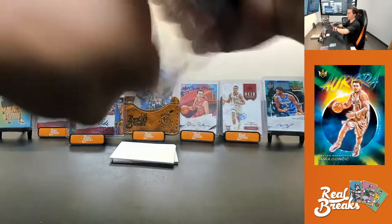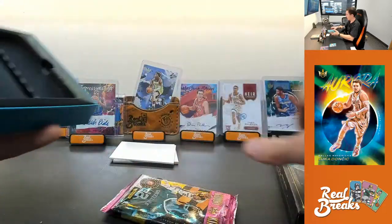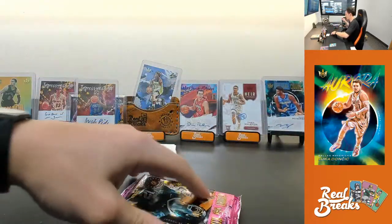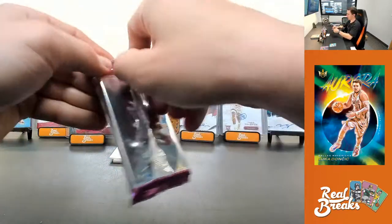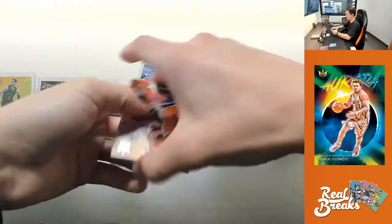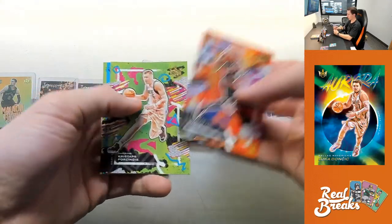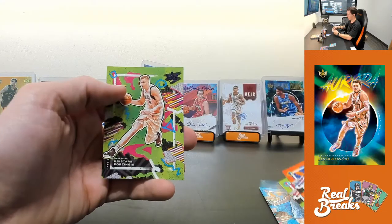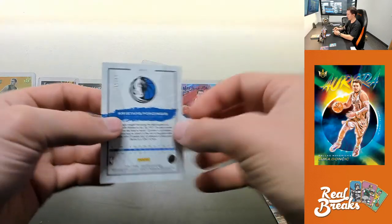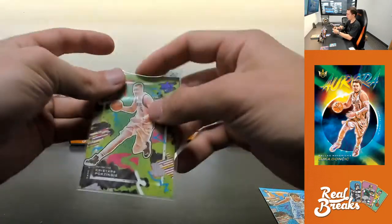All right, let's get some more big name parallels. Robbie needs some Lakers love. Let's do it, Robbie. Some LeBron action here. All right, DeMar DeRozan, Porzingis, Ja Morant base, and Kristaps Porzingis out of 49 for the Dallas Mavericks. Going to Justin Bunham.